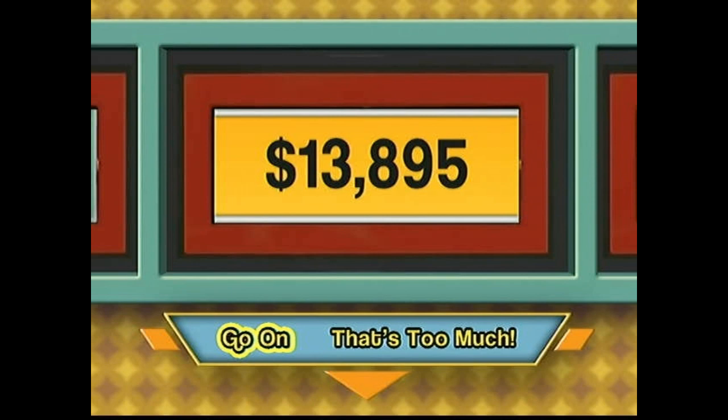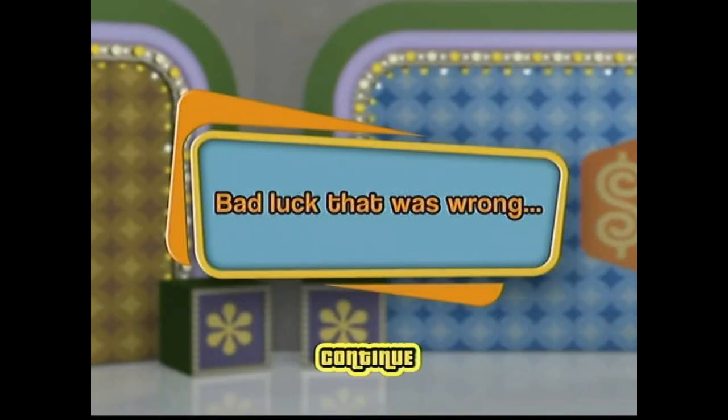Is that price too much for that car? If so, press too much. Otherwise, press continue. $13,895. I'm going to say that's too much. That's too much. It's saying $13,895. Unless he gets to the wins, the Chevy Cobalt, right? Oh! Sorry, Red. Better luck next time. Darn it.